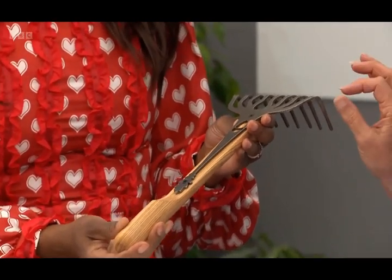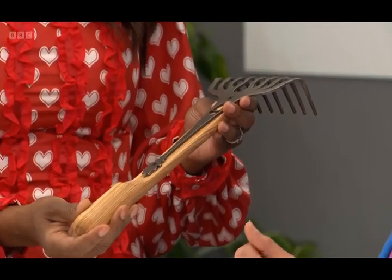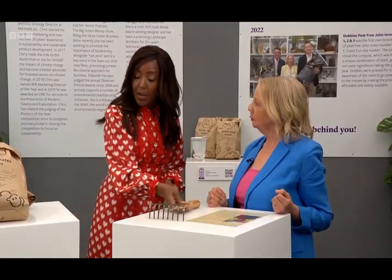Now, it's not cheap, but if you look at the cost of it over the length of time, and that's what sustainability is all about, it actually is very cheap, because it will last forever. Truly sustainable. Definitely. I love that. What else have we got?